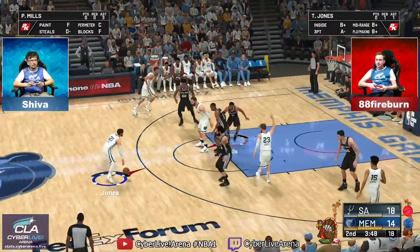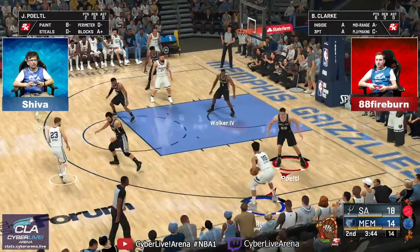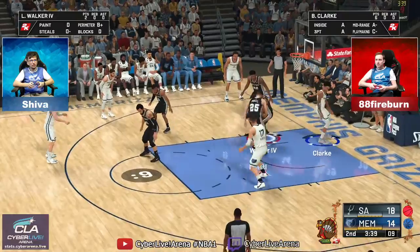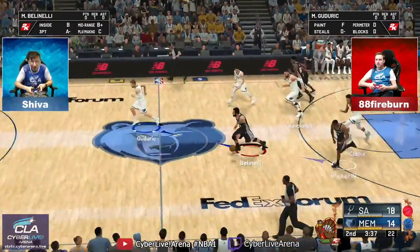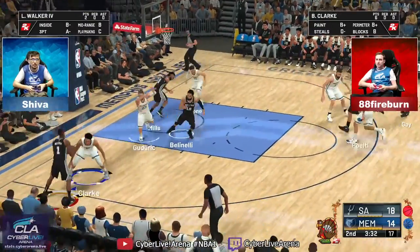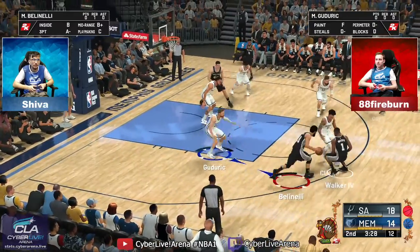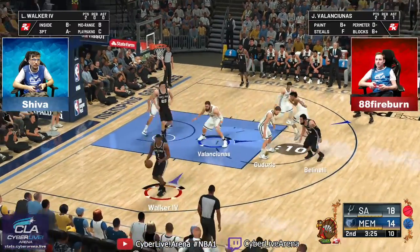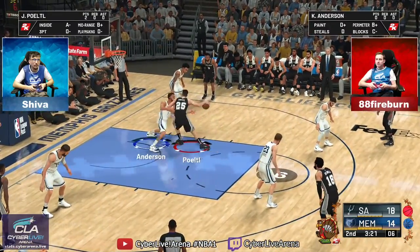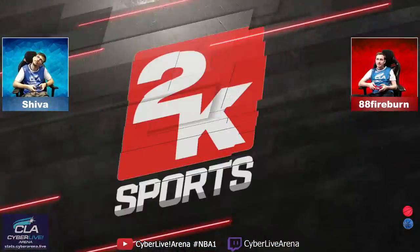Jonas Valanciunas, he's checked in for DeAnthony Melton. Pass to Clark. There's the feed to Valanciunas. Poeltl with the steal. And again, San Antonio running the court in transition. The kick out to Walker. Back to Bellinelli. Left side Walker to the inside. And he gets the whistle for the 3-second call. So both teams making some changes here.